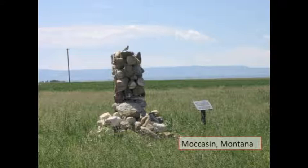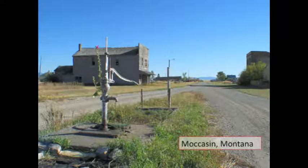But perhaps focusing so much on one solution may not be the best approach. And I think the first answer for that can be seen if you just cross the highway and go less than half a mile and visit the town of Moccasin, and this is what you will see. Basically a ghost town. And that's what we see all across Montana. Rural communities are not thriving, they're basically disappearing all across Montana. So yes, we are increasing our intensification of the cropping system, but that does not necessarily translate into better rural communities.